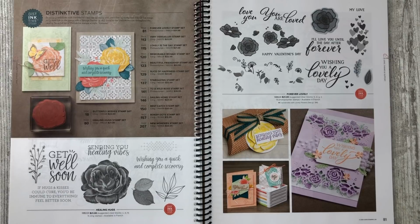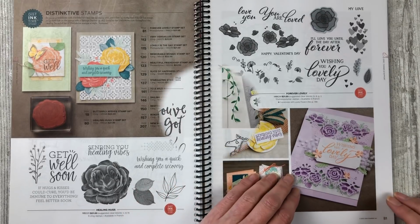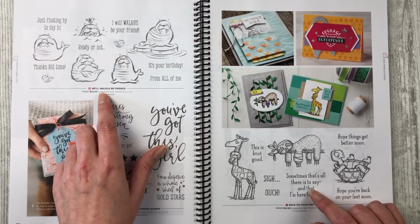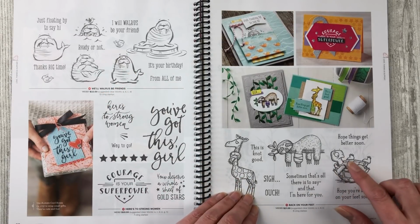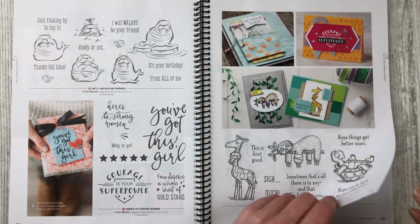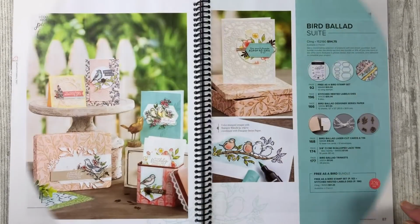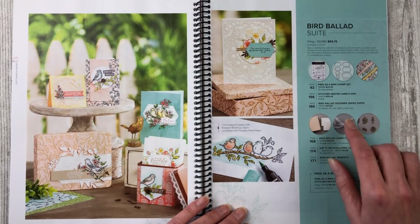They're just so fun and beautiful to work with. So look for that icon throughout the catalog. And this one I just have to point out, it's super cute. Will Walrus Be Friends? There are some really super cute stamps coming out in this particular catalog. So the next suite of products that I want to talk about is the Bird Ballad suite.